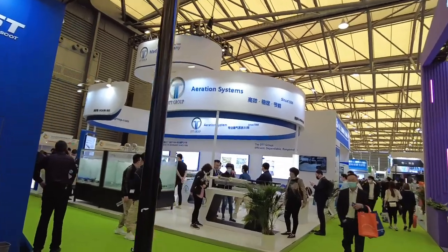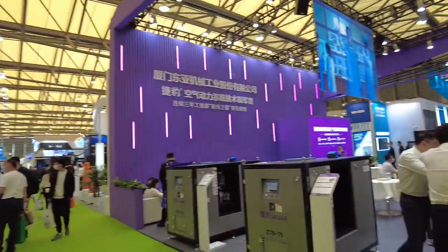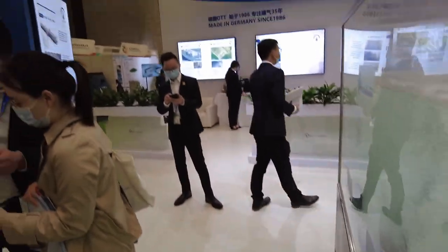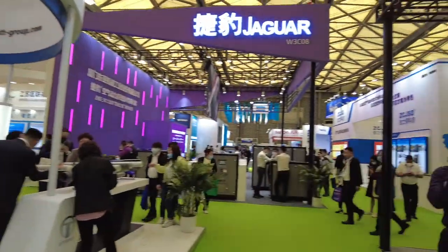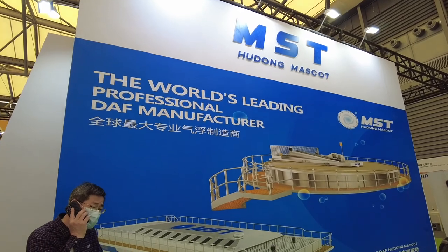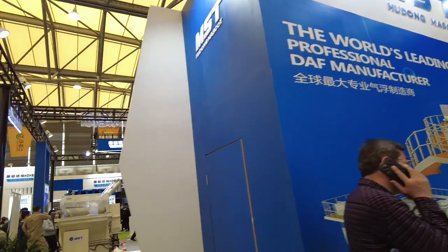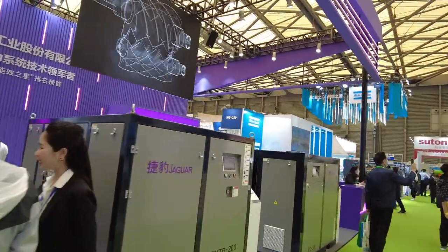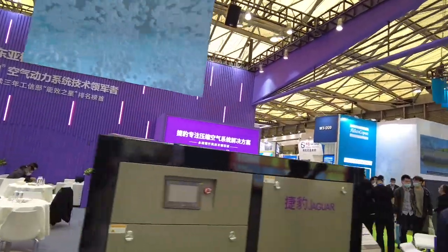Some aeration systems over here. This is a company called Jaguar. Not sure what that is, but I love bubbles and things moving. So here we go. Made in Germany. All right. Here's another one. Made in Germany, and this is the OTT group. Okay. This is the world-leading DAF manufacturer, Hudong Mascot, MST. Okay. I did not get their card, but I can always get it tomorrow. This is Jaguar. I don't know what this is. Let's take a look, see if we can't find out.